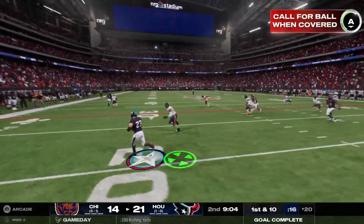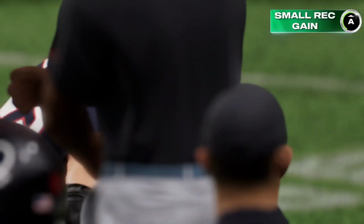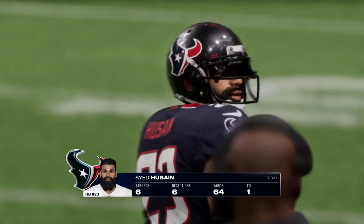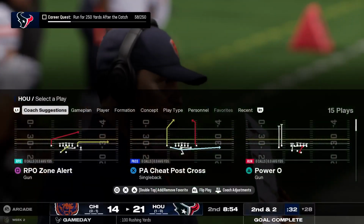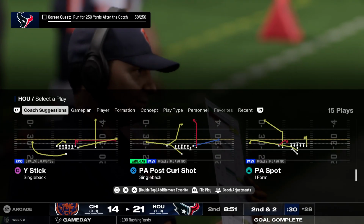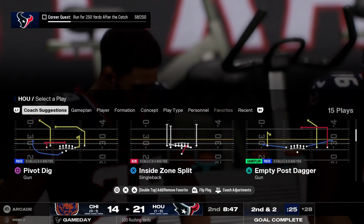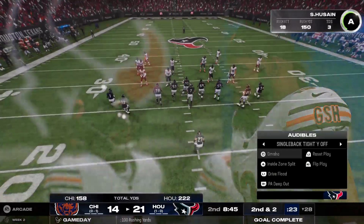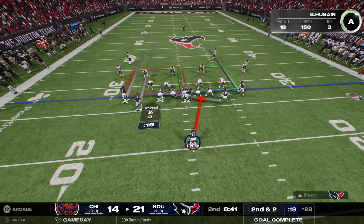Stroud to throw it. Got a man, and he hits him in stride. And they'll get 8 out of this before being stopped at the 28. Line of scrimmage, the 28 now, as they come up on second and a couple.